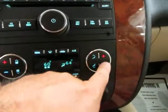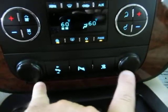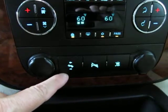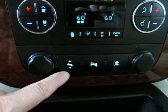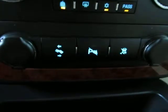But let's put it back down to 60 because it's nice and cool, nice and hot outside. All right, over here you got your couple of cigarette lighter adapters for your chargers. Okay. Power adjustable pedals. This feature allows you to move the pedals from and towards you about 4 or 5 inches, which comes in really handy when you have a very tall driver or a very short driver.